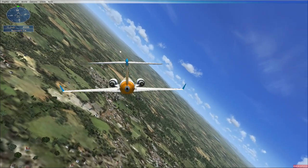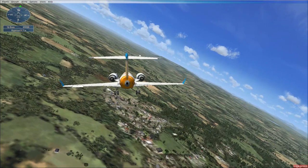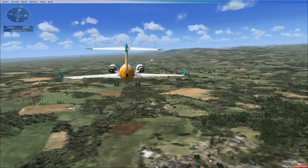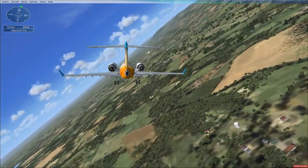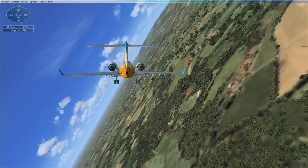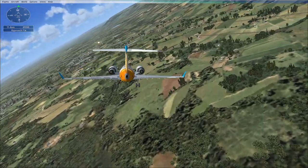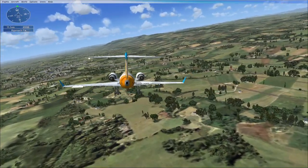Okay, we've got clearance to descend to 3,000 feet. Reduce thrust to idle and gently push forward on the stick to take us down. Pitch to about 7 degrees nose down to maintain 210 knots as we descend. You're over-controlling. Use less pressure on the stick. Okay, level off here at 3,000 feet and bring the thrust back up to about 50% N1 to maintain 210 knots.